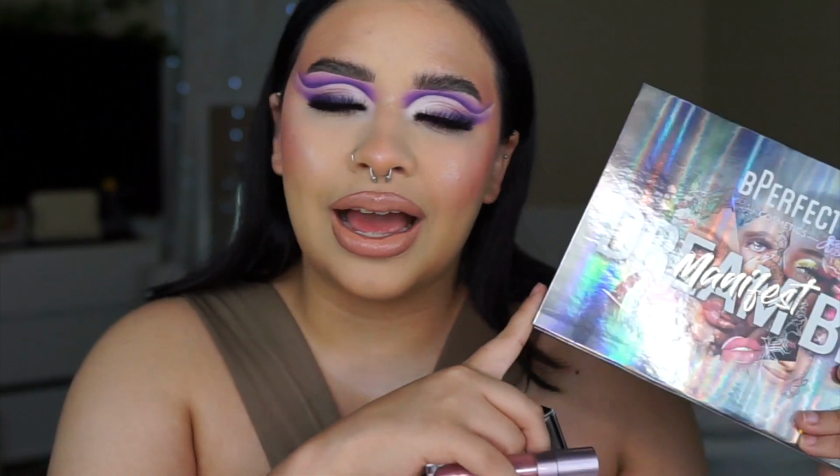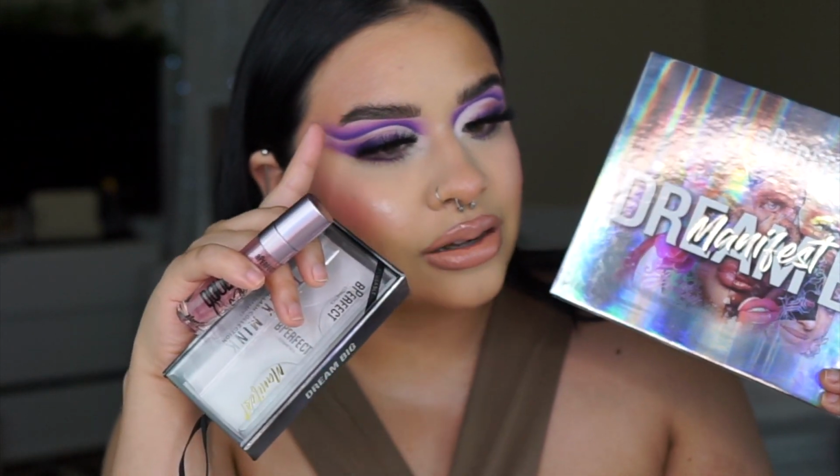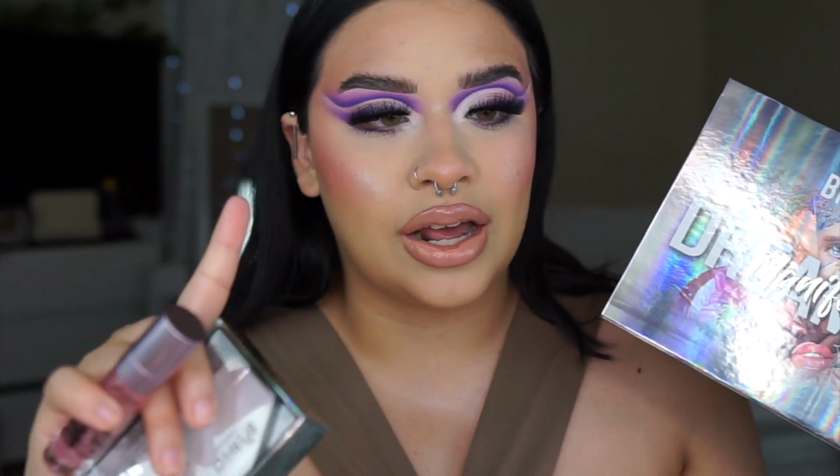The shimmers did give me a hard time. They are pretty on their own. I wouldn't recommend it for the look I tried doing, like layering it on top of the other purples. So I'm not going to give it a hard time. I'm going to give this palette a 9 out of 10 because I am very honest.